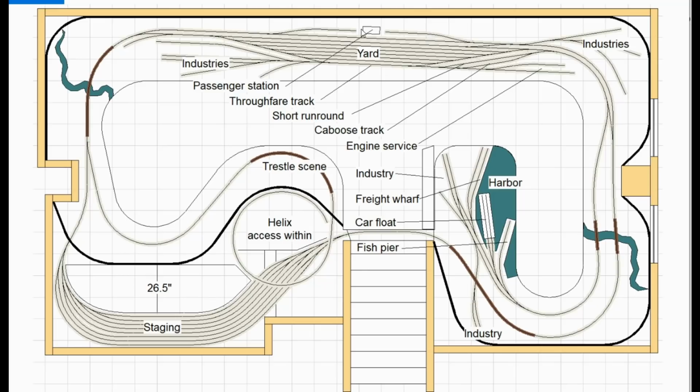I later joined these two tracks together into a loop. Although it can still be used as two stub tracks, you have more flexibility, and you can also park mail and express cars in the middle of the track and switch them from either end.